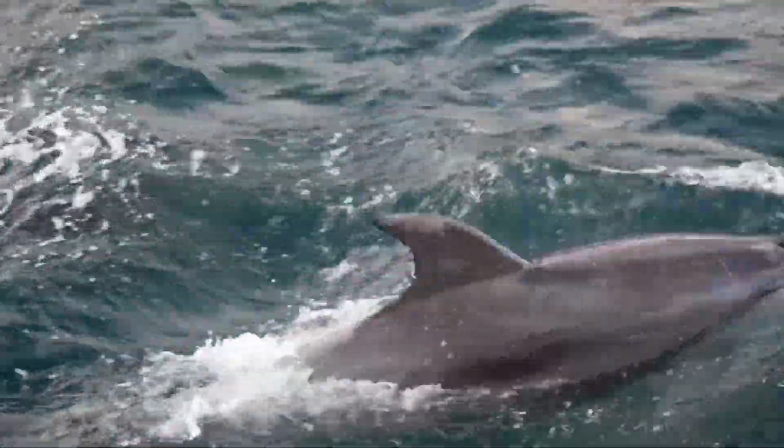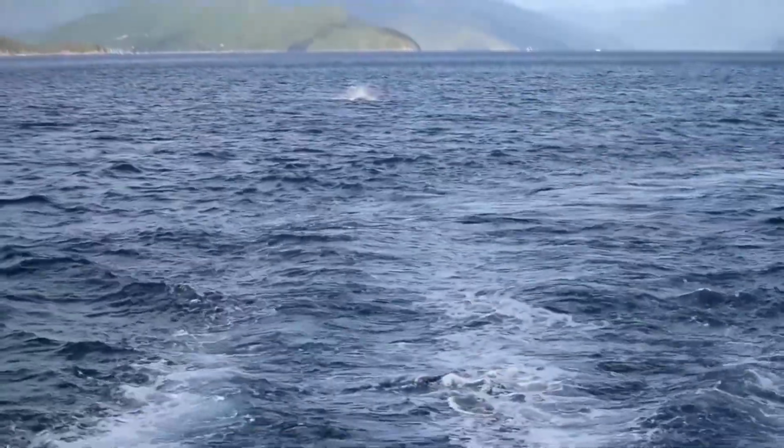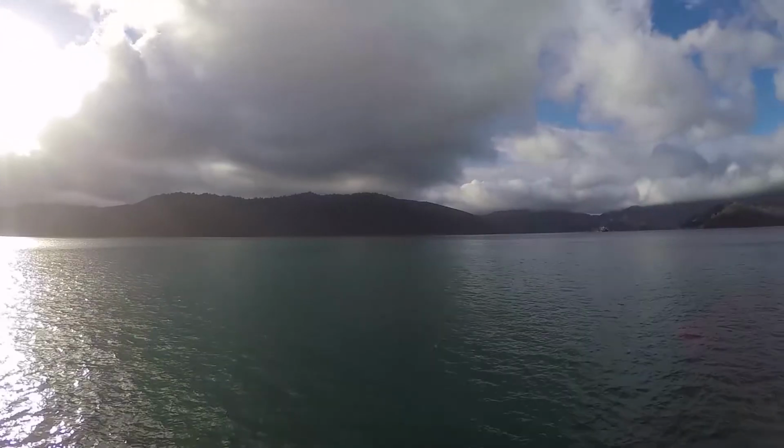And they're really not scared of the boat because they are one of the biggest species of dolphin in the world. They are not really threatened by such a big boat as ours, and they come really up close, which is really awesome and a great way to start our adventure.